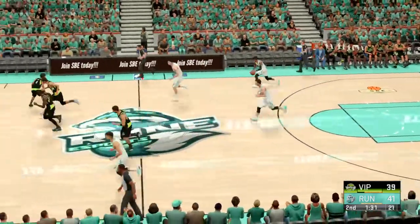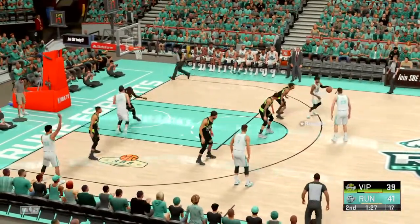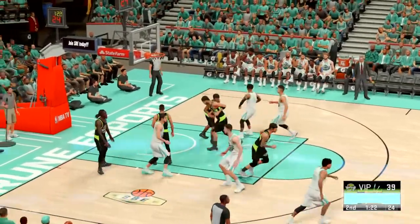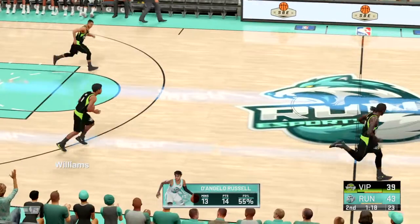What we know about Torian Prince is he's a terrific competitor who knows he's going to lay it all out on the floor every night. For coaches, that is such an invaluable trait. Showing off the dribble moves, able to create for himself.